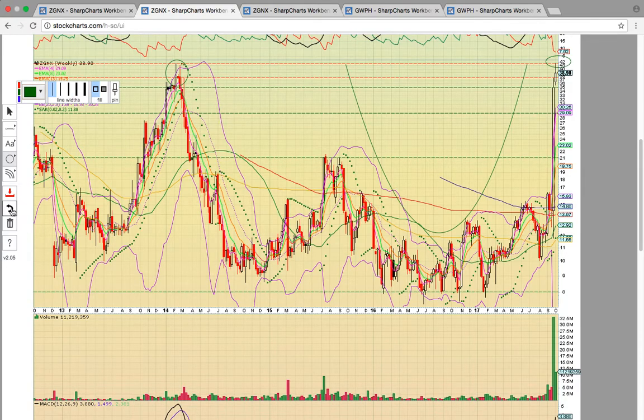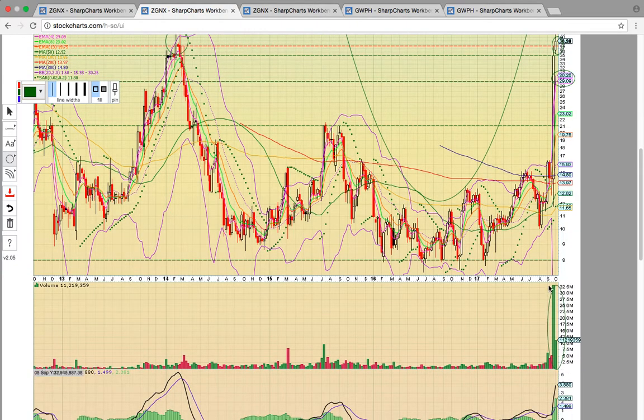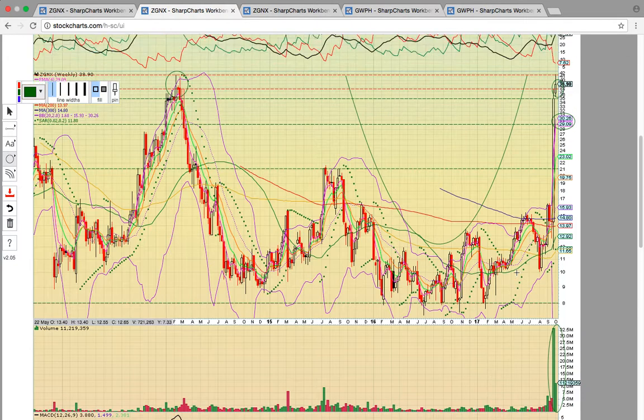Once again, notice how this week's candle is floating. This is this week's candle, and it's floating above the upper Bollinger Band and EMA4. They're all the way down here at 29 and 30. So the first big support level is 35 if it breaks. 35 was the closing price from last week, and so yes, this is a really nice move. Notice the giant volume last week, so huge volume behind the move.